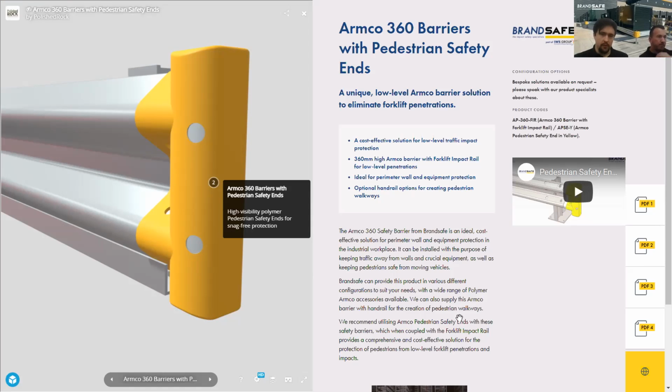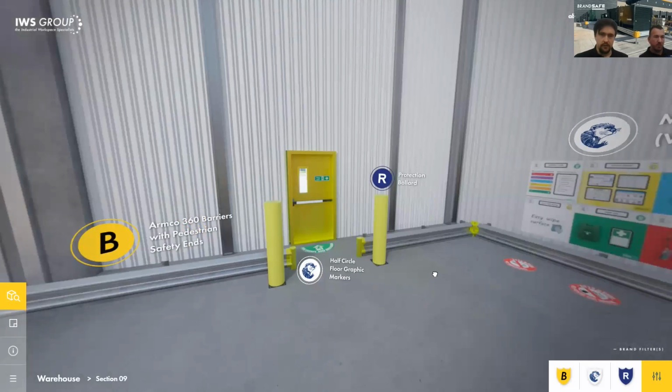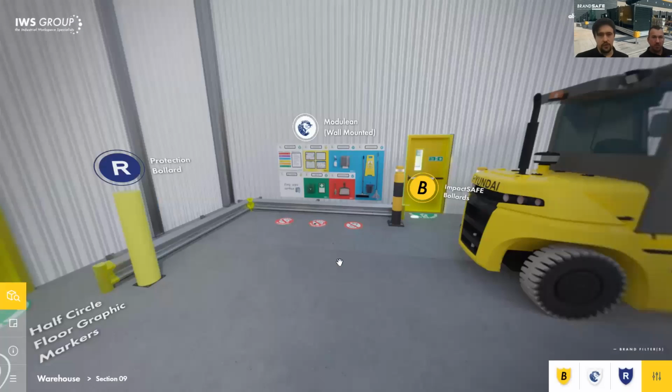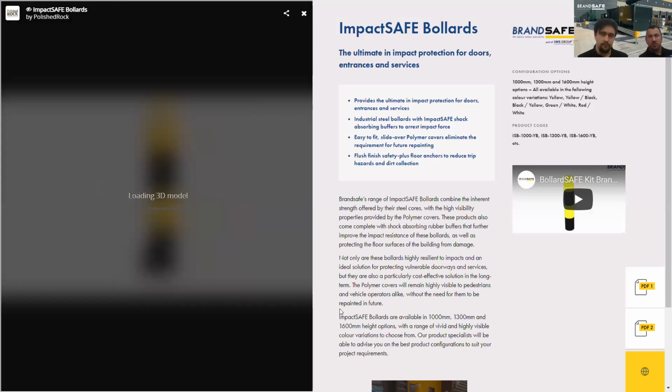Then moving away from barriers for the moment in time, we also offer a range of bollards, which we recommend to protect vulnerable doorways and access points. So you can see this polymer protection bollard here at the doorway, and we suggest using different types of bollards depending on the application. This is probably our medium duty bollard in the range. We'll show you a drop core bollard later on.